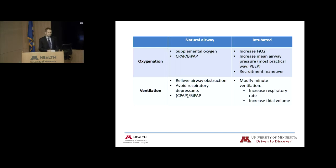At the same time, measures that increase your functional residual capacity will help with oxygenation. So provision of CPAP via the non-invasive ventilation route, or even better, BiPAP, where you supplement the inspiration, will help with oxygenation. At the same time, in the intubated patient, you can increase your mean airway pressure, mostly via the increase in PEEP, or you can use recruitment maneuvers, which actually aim at recruiting alveoli that are collapsed in the process.